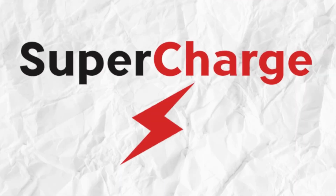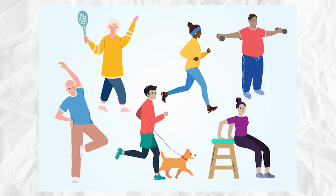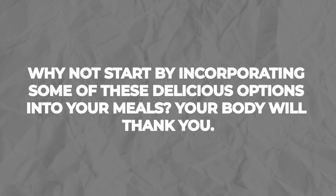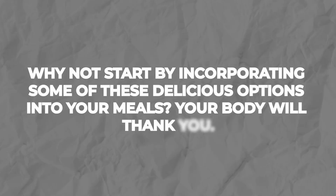And there you have it, 12 incredible foods that can help supercharge your metabolism. Remember, while these foods can play a role, a holistic approach to wellness includes a balanced diet and regular physical activity. So, why not start by incorporating some of these delicious options into your meals? Your body will thank you.